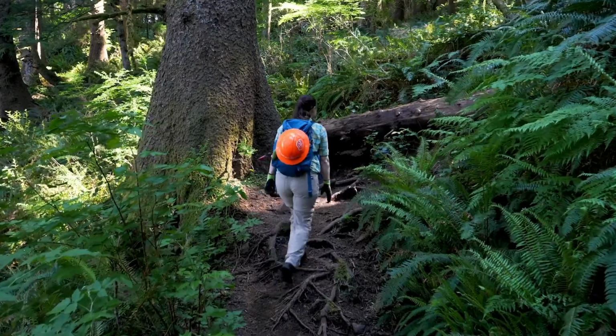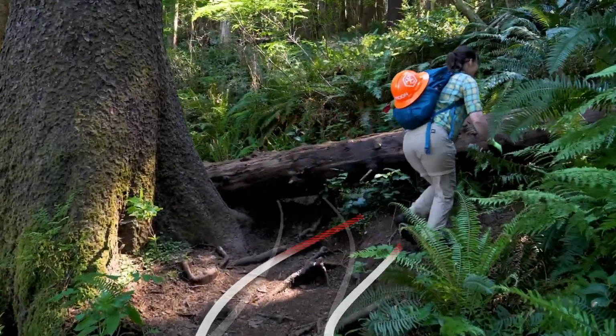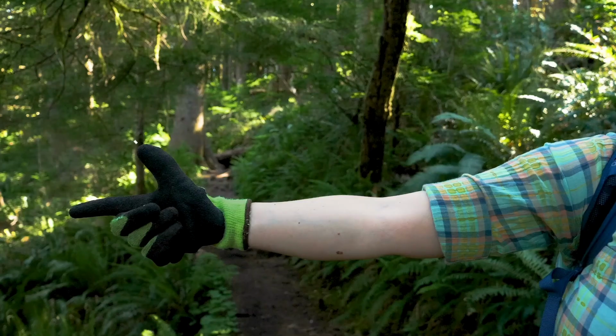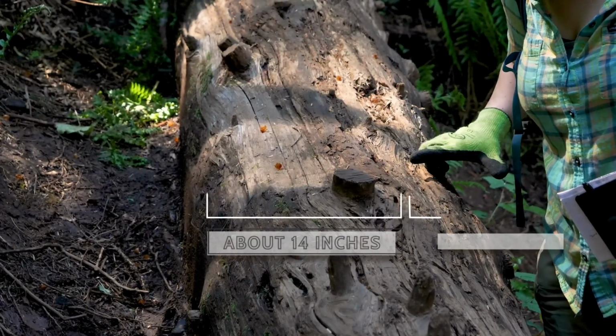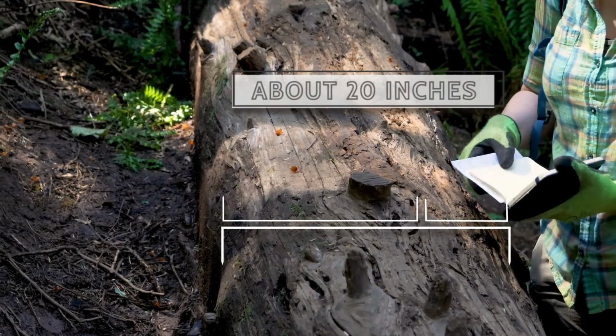Log a log. When logs fall across the trail, it forces hikers to find a way around, frequently creating user trails that cause erosion and are often unsafe. Help us catalog these logs by getting a rough idea of their diameter along with their location. You can use your arm or hand to get an approximate measurement. It's important to stay safe. We highly recommend you always measure a log from the uphill side, and we strongly suggest you never attempt to move a log by yourself.